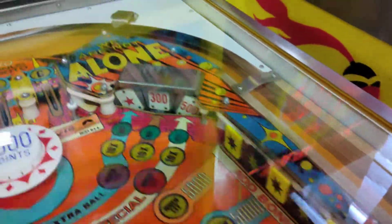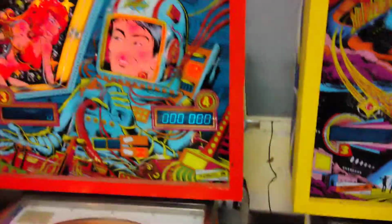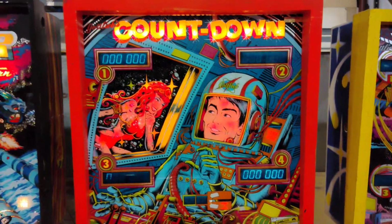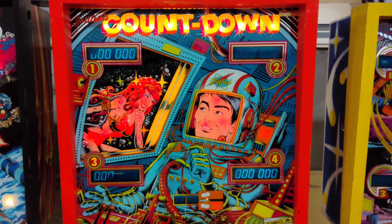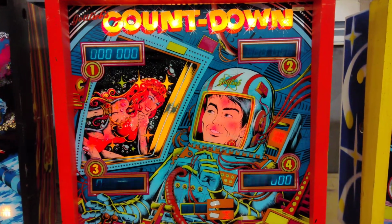There are drop targets in this game. Also has the roto target. Gottlieb's Countdown, another one of the space-themed games we have at this auction. There are, I think, dozens of space-themed games at this auction. It's great to see a lot of them here together.